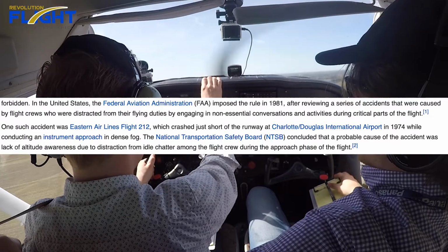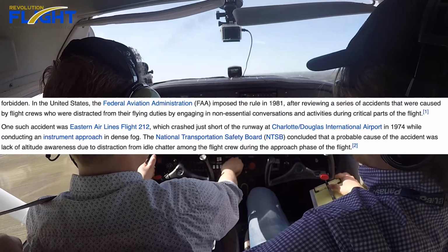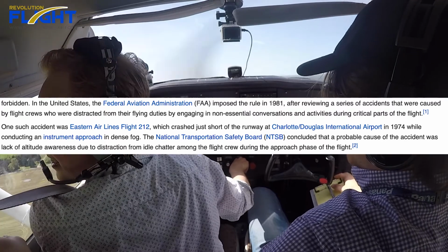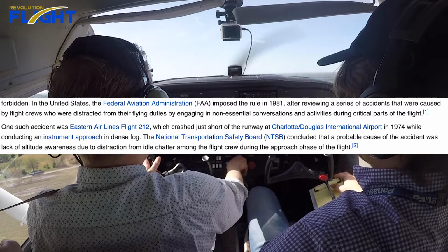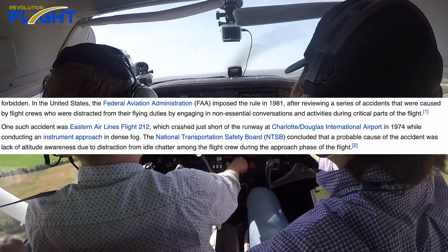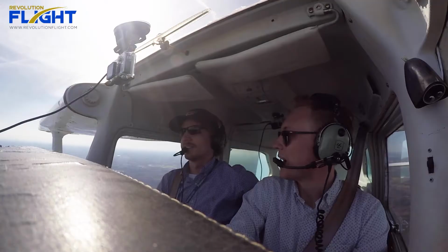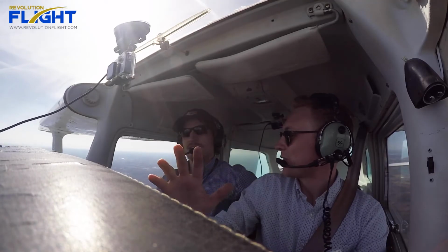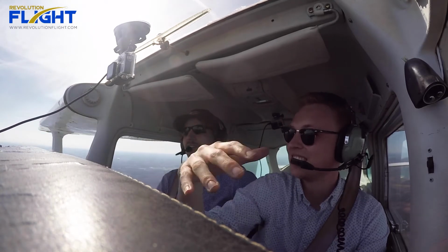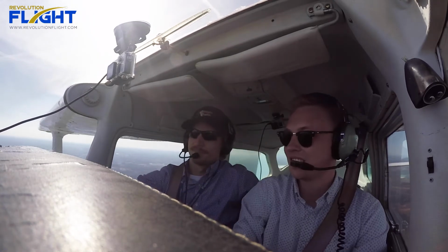The FAA imposed this rule in 1981 after reviewing a series of accidents that were caused by flight crews who were distracted from their flying duties by engaging in non-essential conversations and activities during critical parts of flight. I was running my mouth to my instructor about all these memories flying in and out of Hartselle as a teenager when I should have been primarily focused on making my radio calls.